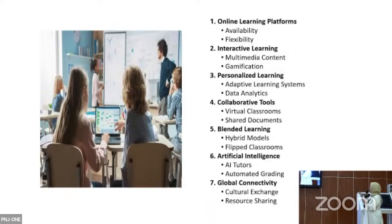Then it is interactive. It is personalized, so the computers, the AI, learn with you and learn about you from you. That's the thing. And then you have collaborative tools like virtual classrooms. I can tell you that these are the things that sometimes make me so confused, because I'm a baby boomer. That's the problem.